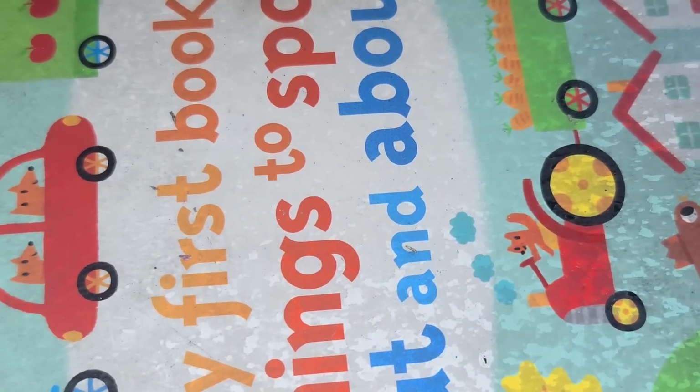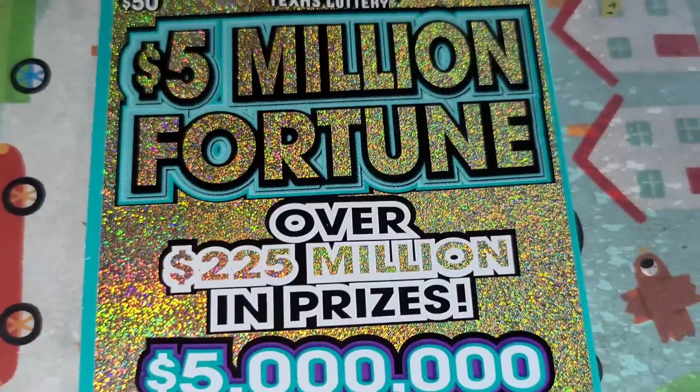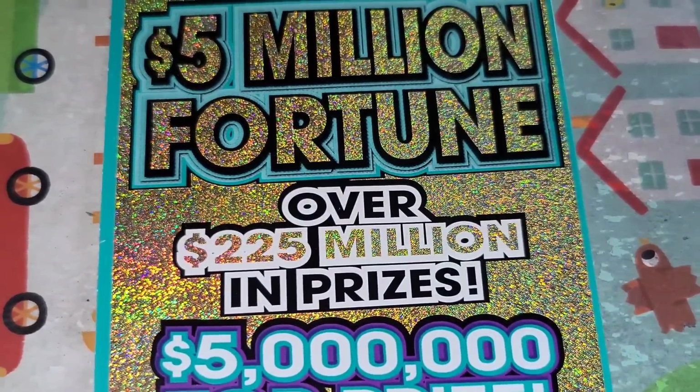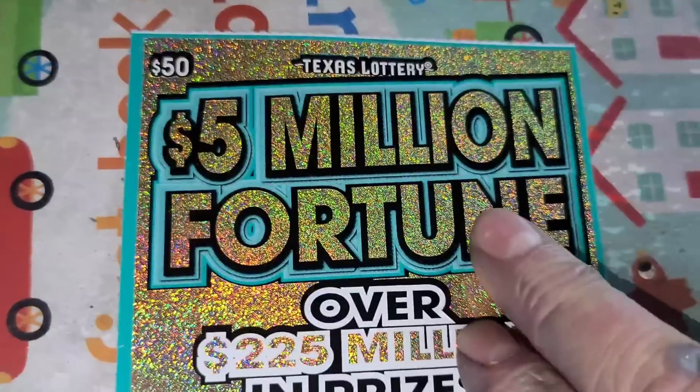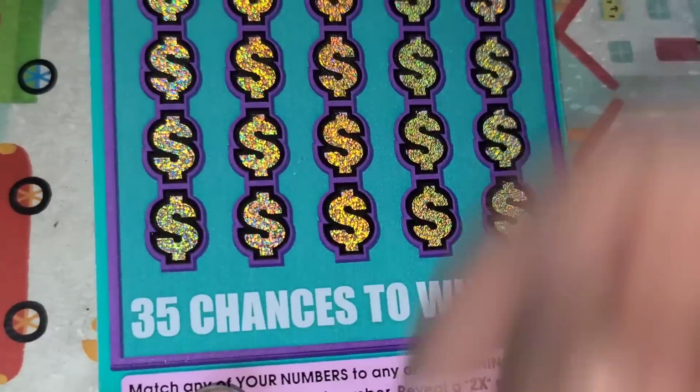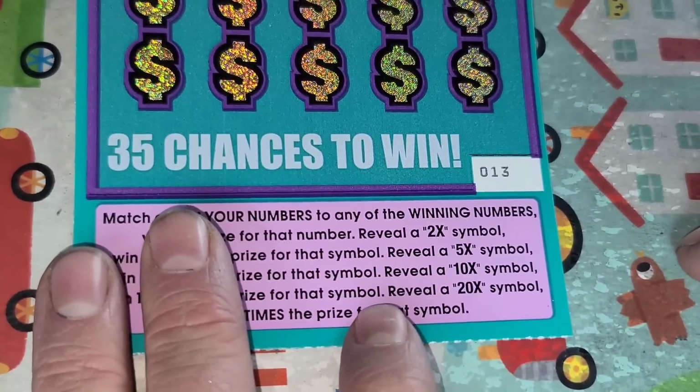All right. For our last ticket, let me move this over. Be right back. All right. Well, this is our last shot. We're 300 in, 30 out. That's not good. Let's see if $5 Million Fortune can turn it around. Ticket 13. Here we go. 2, 5, 10, or 20x.